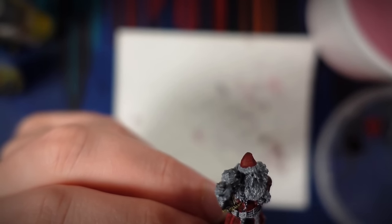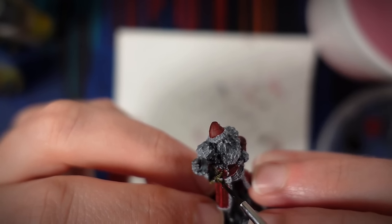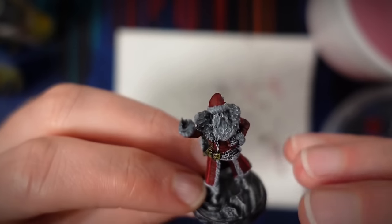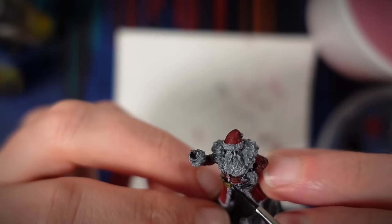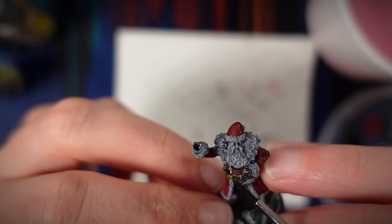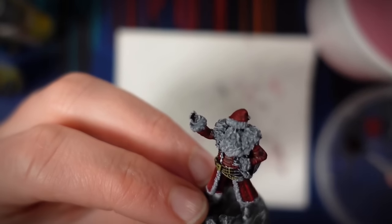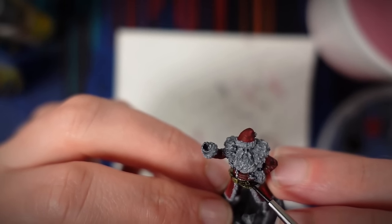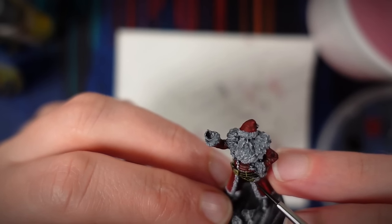He's got these little satchels on his belt, which do have a little bit of hardware on them, but there's literally no way I can paint brown or gold or silver or something at that level of detail, so we're just going to paint them all in desolate brown. Santa's got a lot of desolate brown.